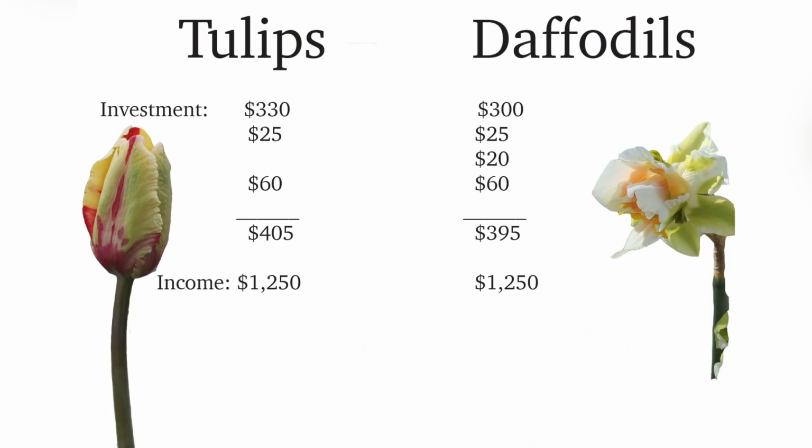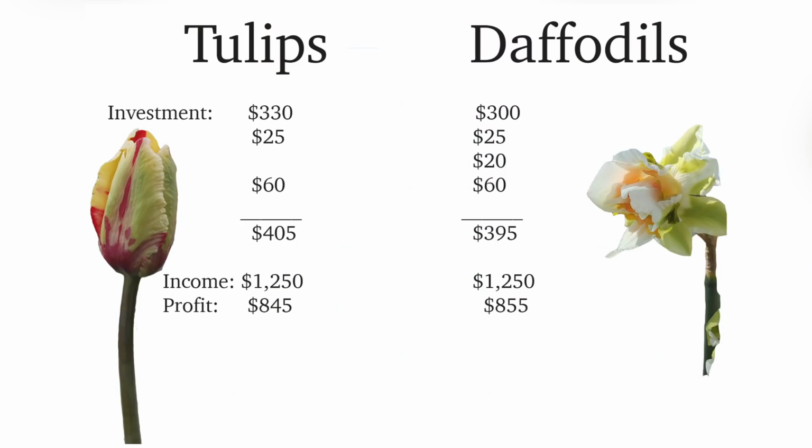Okay. So, all right, we have 1,000 of each. We are selling them for $1.25 each. Simple math. So I'm selling $1,250 worth of tulips and $1,250 worth of daffodils. Now let's subtract our investment to see how much money 1,000 tulips actually makes you. So for the daffodils, we're coming in at $855, and for the tulips, it's $845. So it's pretty even, but here's where things get different.